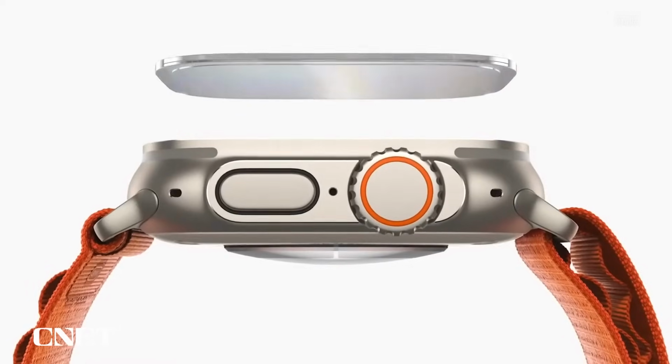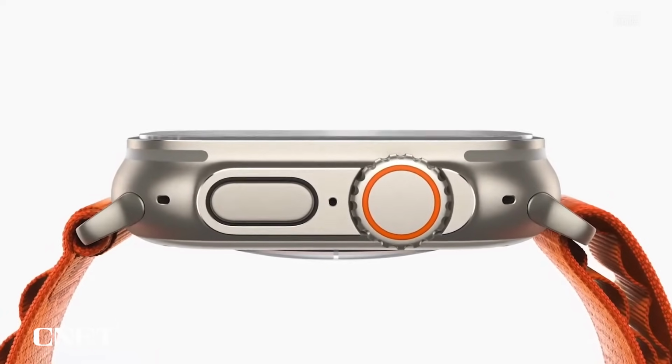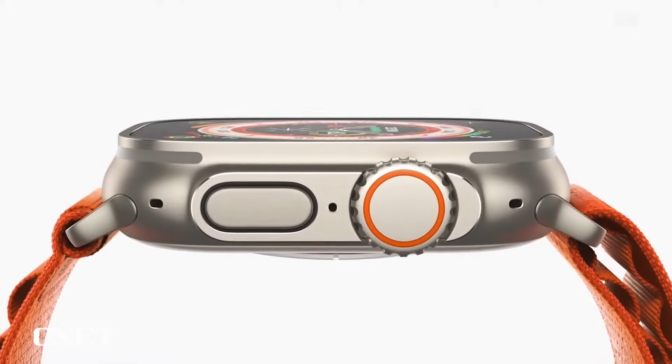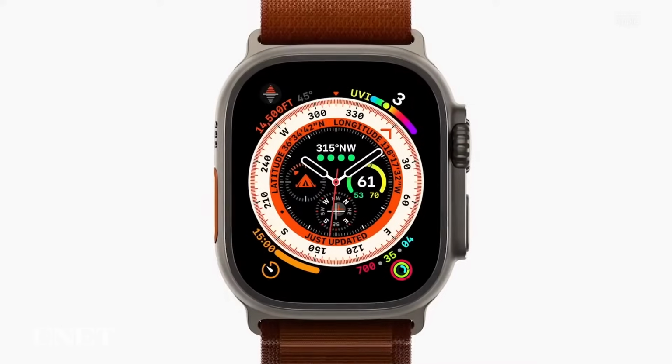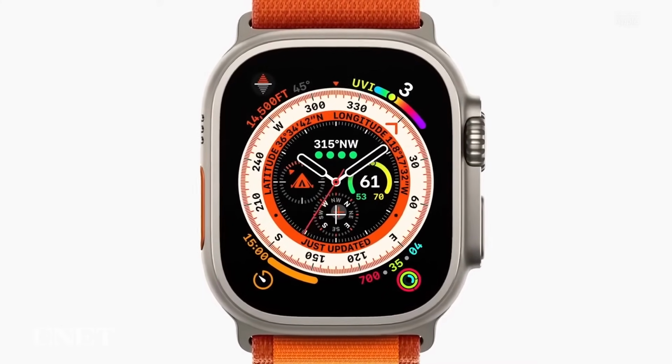The titanium case extends up to surround the flat sapphire front crystal, protecting it from edge impacts that can occur during extreme activities. And at the center of the 49mm case is our biggest, brightest display ever in Apple Watch, making it easier to read in the harshest sunlight.